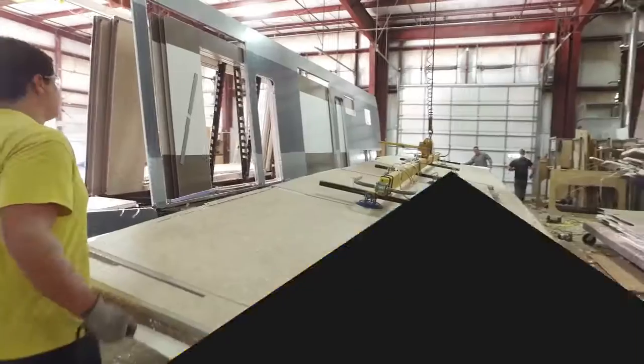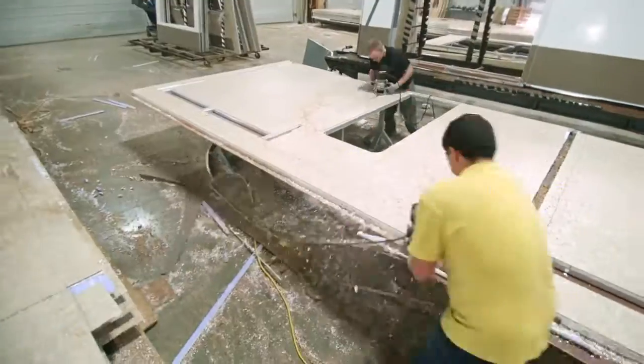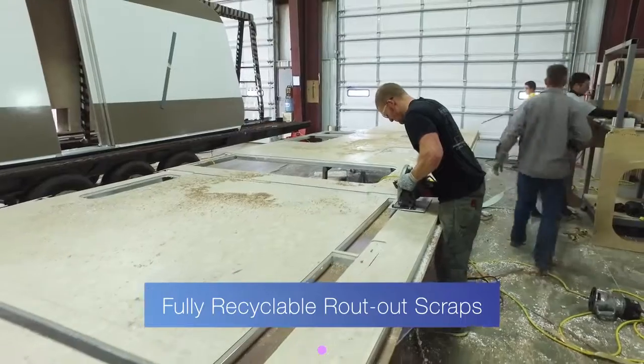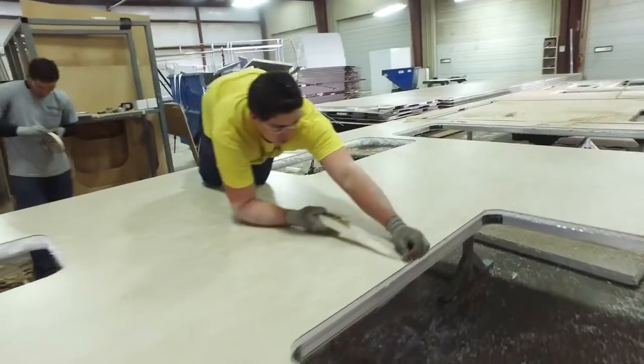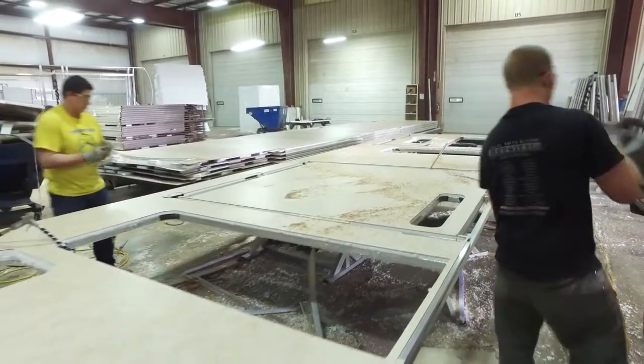After curing for 24 hours, our laminated structures move on to have their openings routed out. Almost all cutouts during the routing process are recycled and used for other parts during the production process. Slide out sidewalls, baggage doors, and entrance doors.